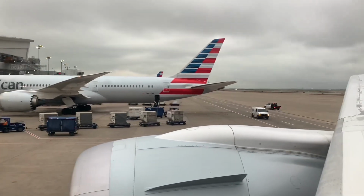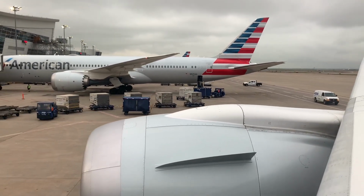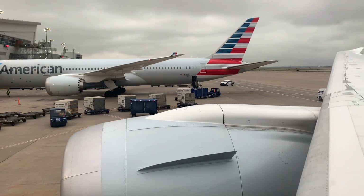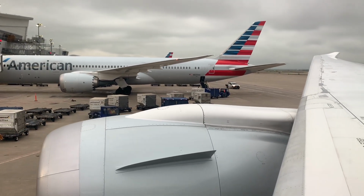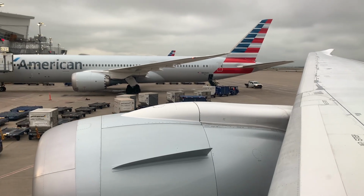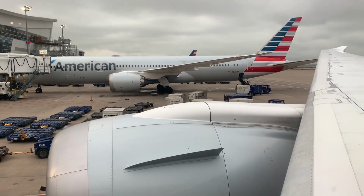Service-wise, this flight was just about what you'd expect on any other domestic flight. This was just main cabin extra, not premium economy, even though it's a premium economy seat. So that doesn't give you anything special on the domestic flights, but I would still highly recommend it because it's a much better seat than the regular main cabin extra.